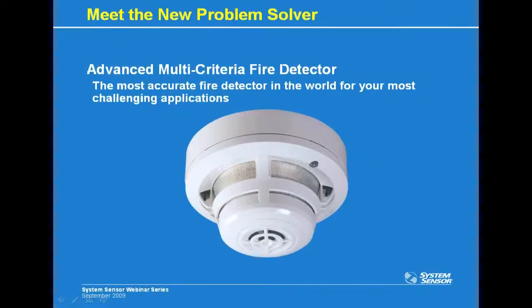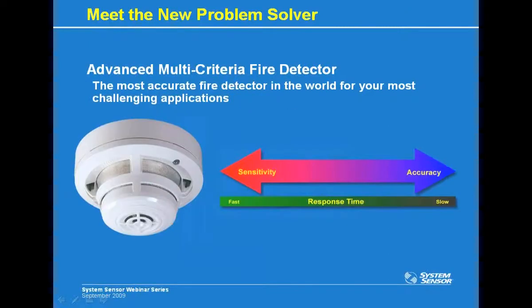So that brings us to the product itself, the Advanced Multi-Criteria Fire Detector, and we unashamedly say it is the most accurate fire detector in the world. We built this product specifically to meet the requirements of the most challenging applications. And if you remember this chart, we showed the balance between sensitivity and accuracy. Well, essentially, you can forget about it. It really doesn't apply to a product that works the way this does. Because it can be highly accurate and highly sensitive and provide the fastest response to real fire at the same time as being immune to typical nuisance concerns, you're really getting the best of both worlds. You don't have to play this balancing game anymore.